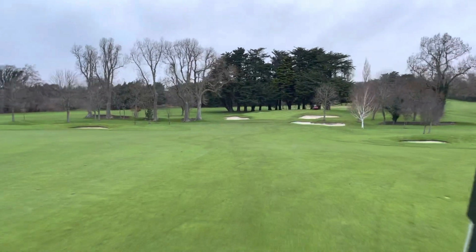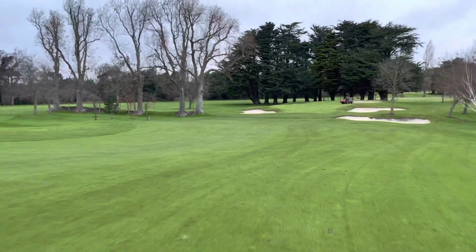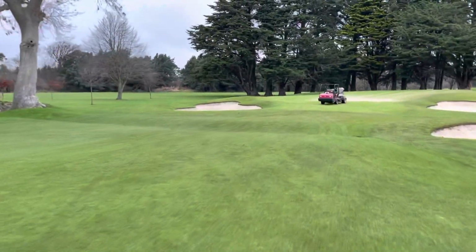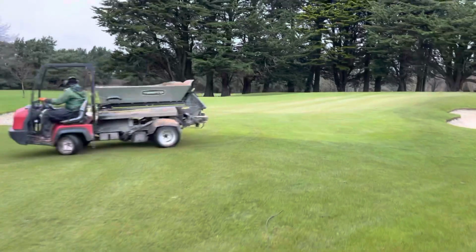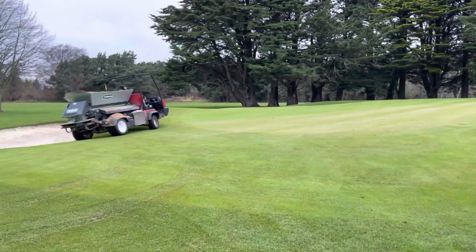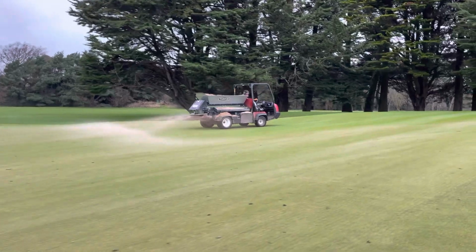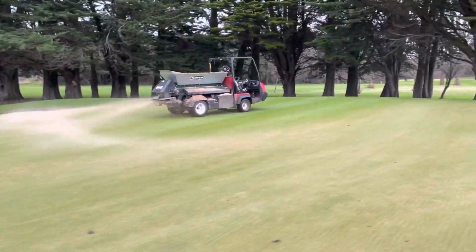Top dresser has just arrived on the 14th green, so we'll have a look at him. The machine has been a bit of a game changer for us. It applies the sand so lightly and so evenly that we can do it even in golf with minimal disruption.